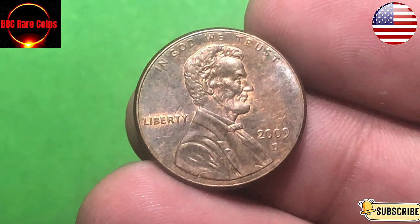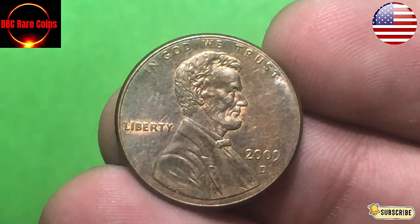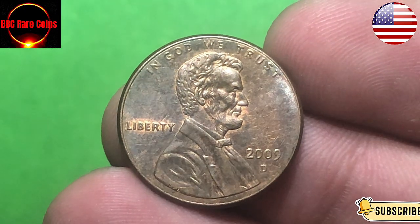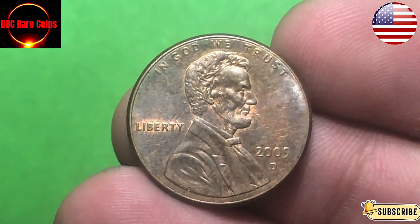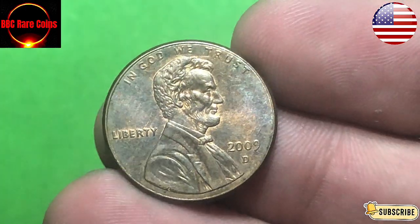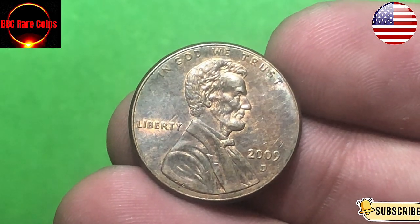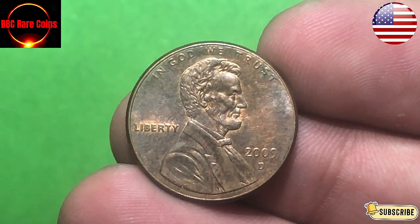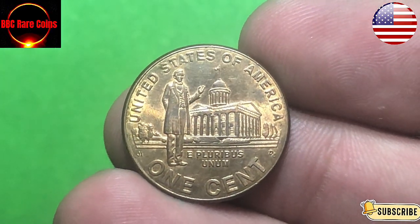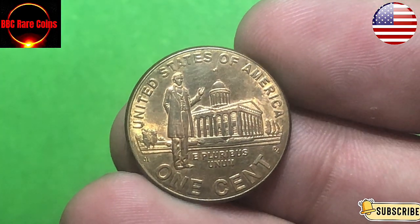These designs are: birth and early childhood, depicting a log cabin, symbolizing Lincoln's humble beginnings in Kentucky; formative years, illustrating a young Lincoln reading a book while taking a break from rail splitting in Indiana; professional life, showcasing Lincoln standing in front of the Illinois state capitol, representing his career as a lawyer and politician in Illinois; and presidency, featuring the U.S. Capitol dome under construction, symbolizing the nation's growth during Lincoln's presidency.